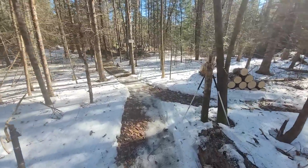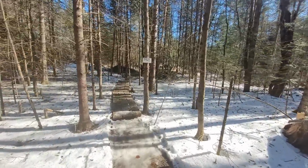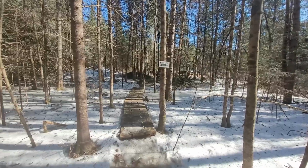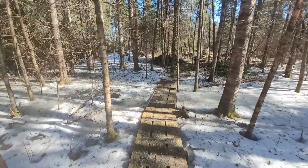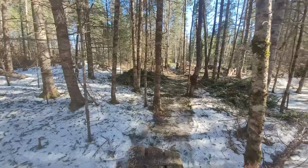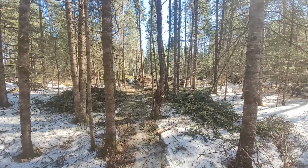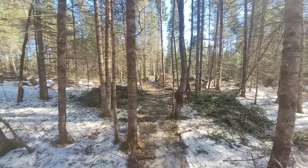Hey everyone, today is February 21st, 2023, and I'm going to show you the process that we've gone through so far with cleaning up the blowdown. Back in December, I had 47 trees fall down, and there was already a lot of existing ones on the ground. We're working on chopping them up, so as soon as spring comes, the forest can start growing back. There was a lot of seedlings on the ground. They should be able to do all right.